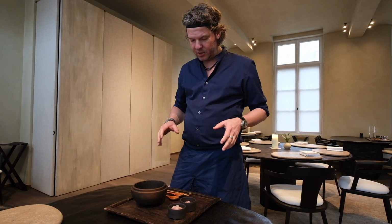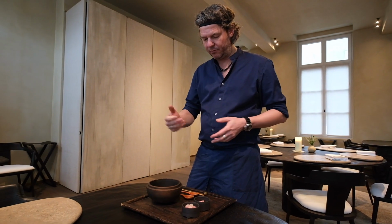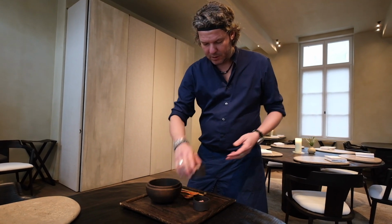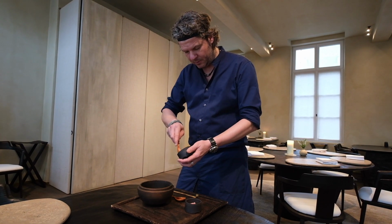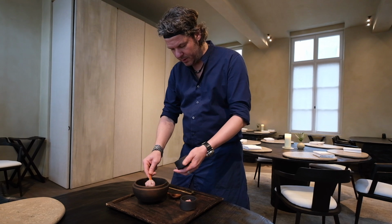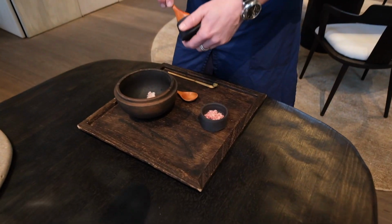We will serve it as a tableside preparation. It's based on making a steak tartare in front of the guest. We will prepare the tartare in front of the guest, the Toro no Toro, or the intimate Toro. So we have the Hamachi, and we will put it in the bowl. In the bowl there is already some light soy sauce.